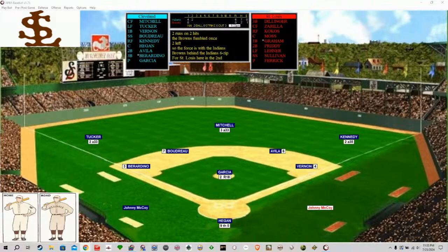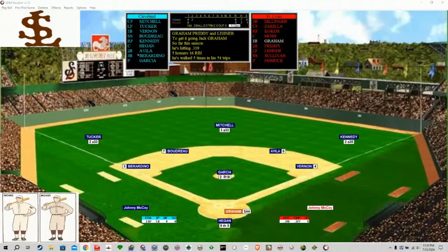For St. Louis, here in the second: Graham, Pretty, and Lehner. To get it going, Graham. So far this season, he's hitting .319. 5 homers, 16 RBI. He's walked 5 times in his 54 trips. Browns manager McCoy is out of the dugout. He's checking the sky for rain clouds. He's been rattling the walls. He's collected a hit in 8 straight games. He's gone deep 3 games in a row. That's tied for the longest streak of the season.